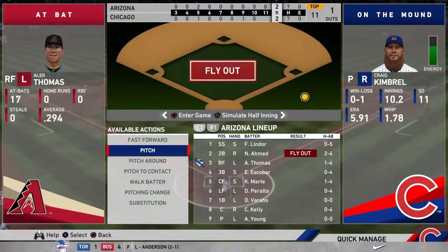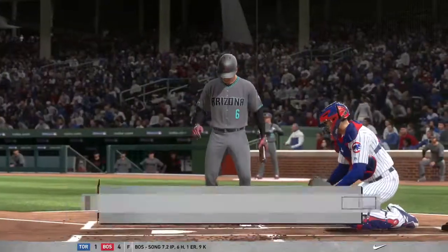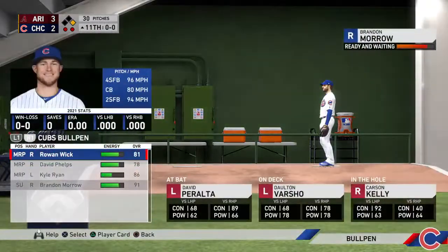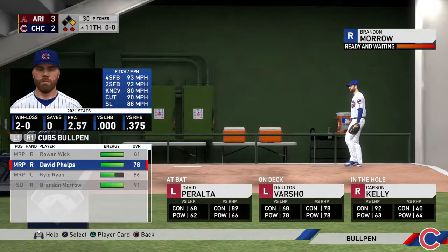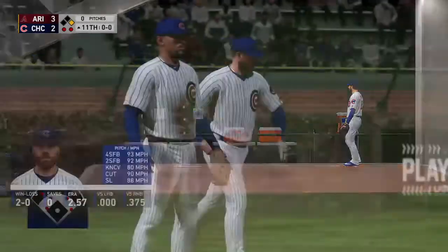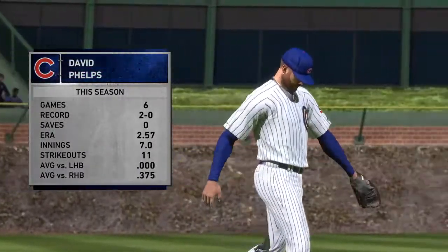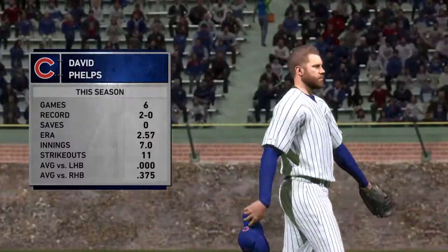Leading off for the Diamondbacks, the second baseman, Nick Ahmed. A runner at first with 2 men out. And up next, the outfielder, David Peralta. David Phelps takes over here with a runner at first and 2 gone in the inning. Number 35, David Phelps.